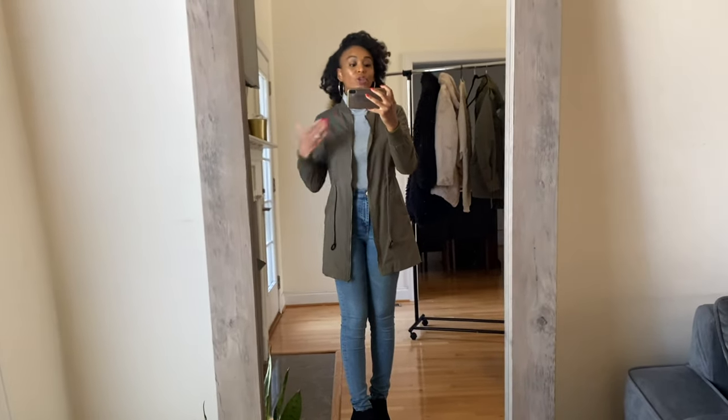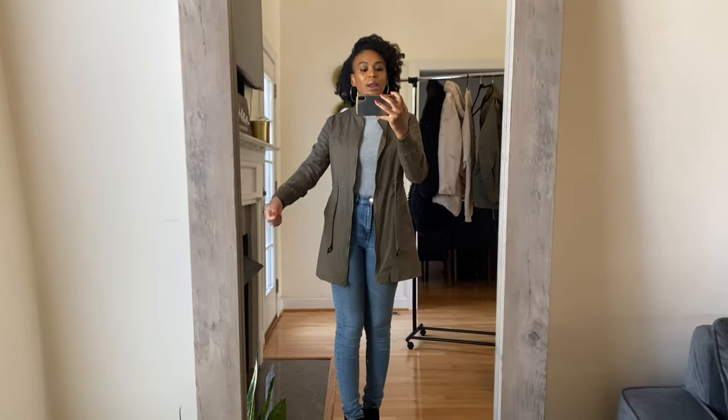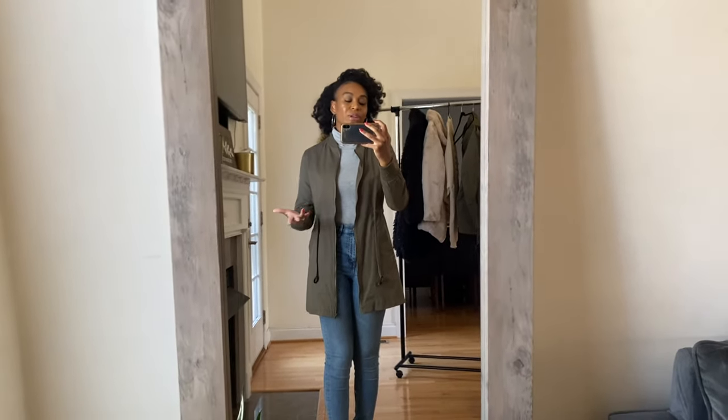I love this because it's very lightweight. Again, you can layer this with a turtleneck. I wouldn't so much say put a sweater underneath this because there's not a lot of room with this, so it has to be something thin, but a long sleeve shirt, a turtleneck, something like that, you definitely can wear and layer and get away with that. You can definitely get away with this jacket in the fall and winter.